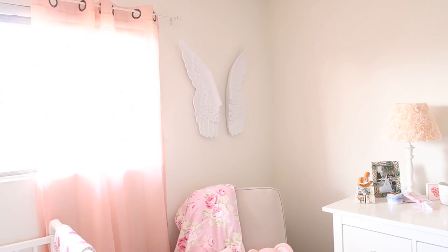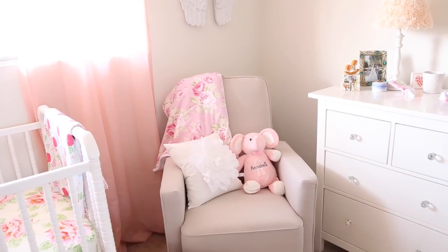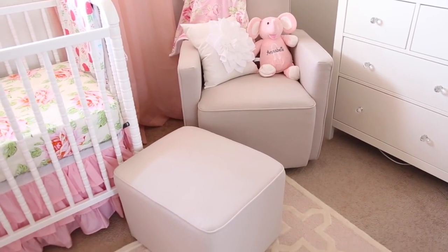So I got this glider from Target, and I really like it because it's not just a rocking chair. It doesn't go back and forth and that's it. It swivels, not that that really matters, but I thought it was kind of a cool little touch. And I also got a neutral color because, like I said, when we do move next, I'll probably want to paint her walls something, probably light pink or something. So I didn't want a glider that would clash with anything, and I wanted it to grow with her or our next baby if I decide to put it in their room.